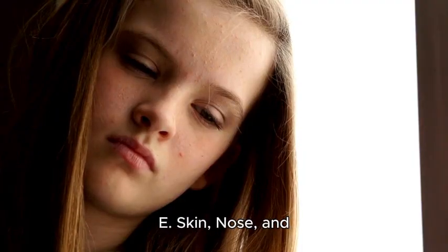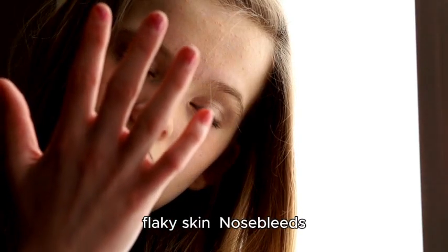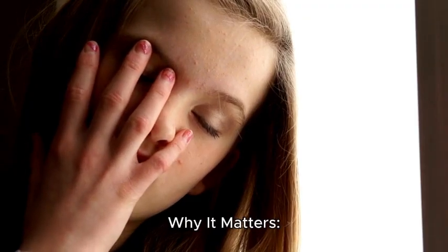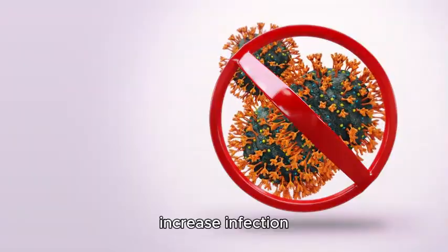E. Skin, nose, and vaginal dryness. Symptoms: itchy or flaky skin, nosebleeds or cracked nostrils, painful intercourse. Why it matters. These symptoms may seem minor but increase infection risk and discomfort.